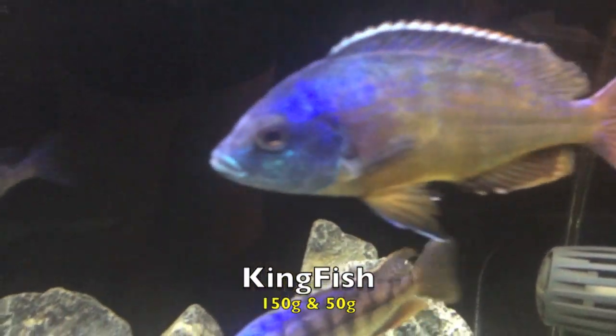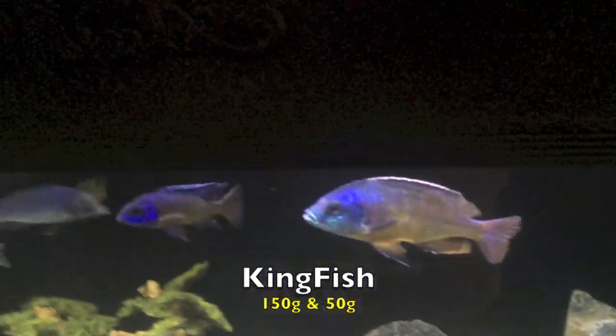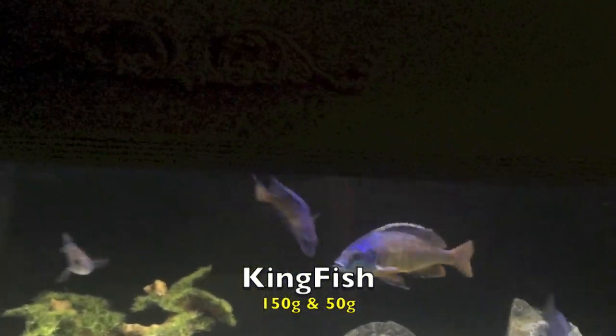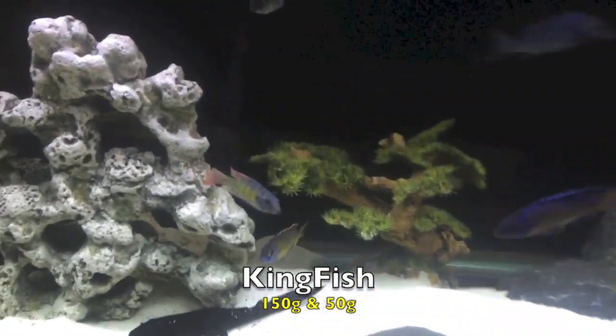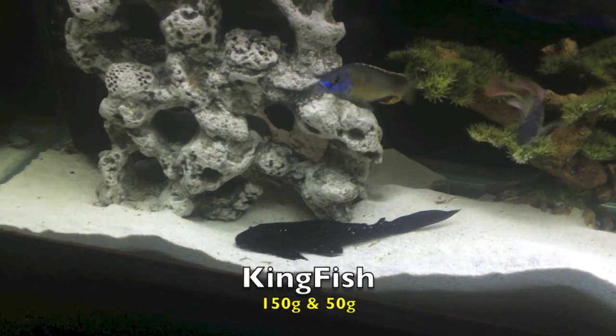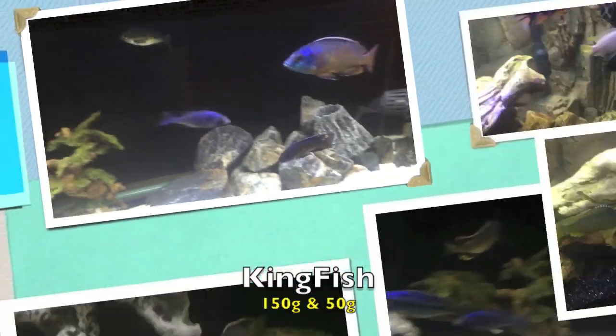And even him, see that little bit of sunken stomach on him right there? But with him, I know why that's the case. I don't know if anything is wrong with any of them at all, but there's nothing wrong with doing it as a preventative. Anyways, here's my guys. This is my 50. I took one of those plecos from my other tank and put it over here, because there's a small pleco in here, and I didn't think he was really doing the job too well.